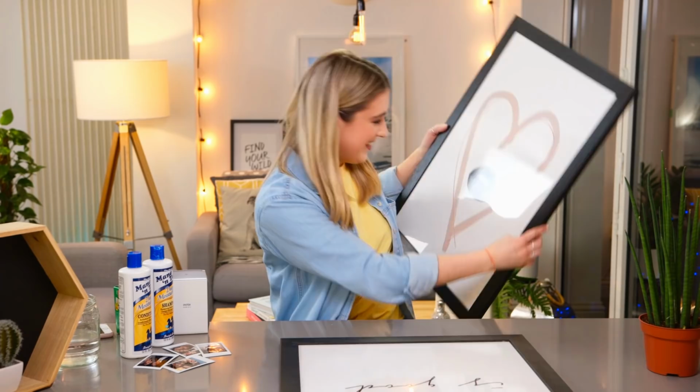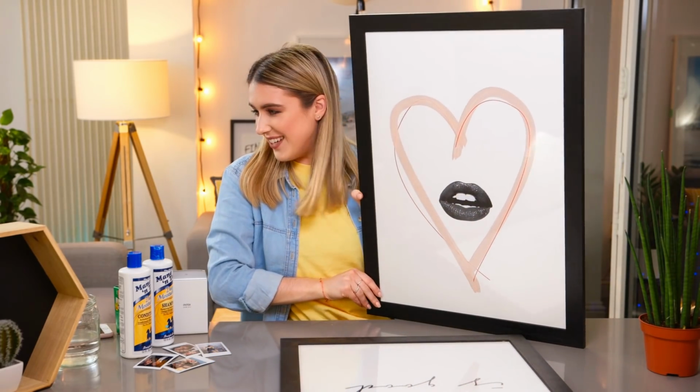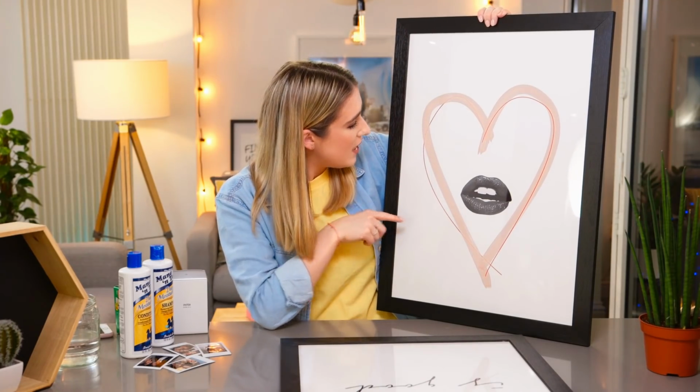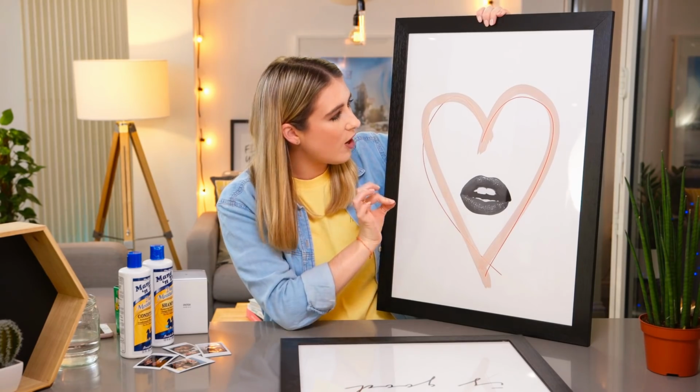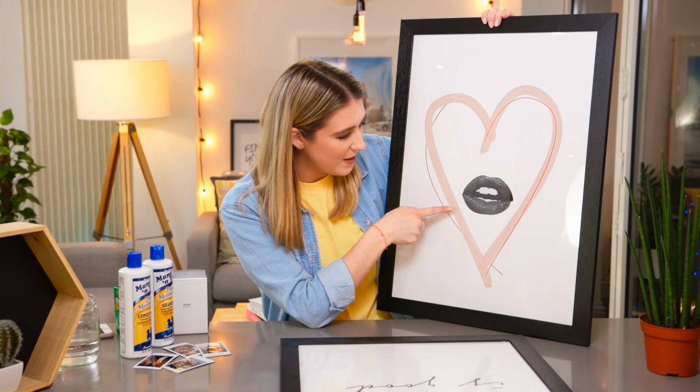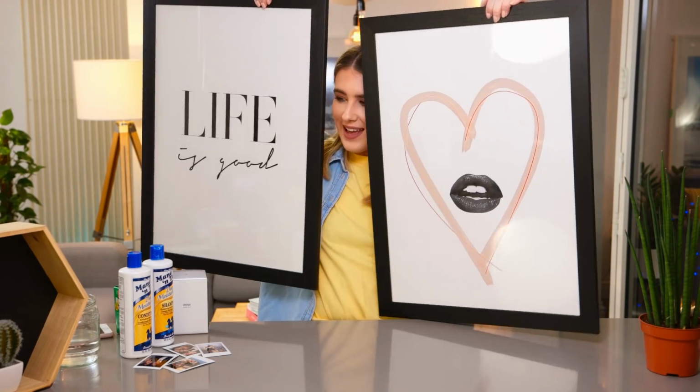And here is my second one. I love it. Ta-da! How nice is that? So it's a kind of dusty rose pink heart. And it's got like a red thin heart. Really love the pop of color. And then we have some black and white lips. Oh, I just think it looks so good. Yay!